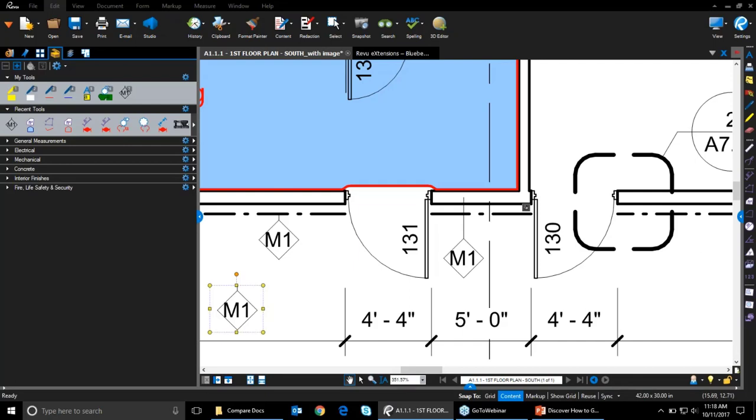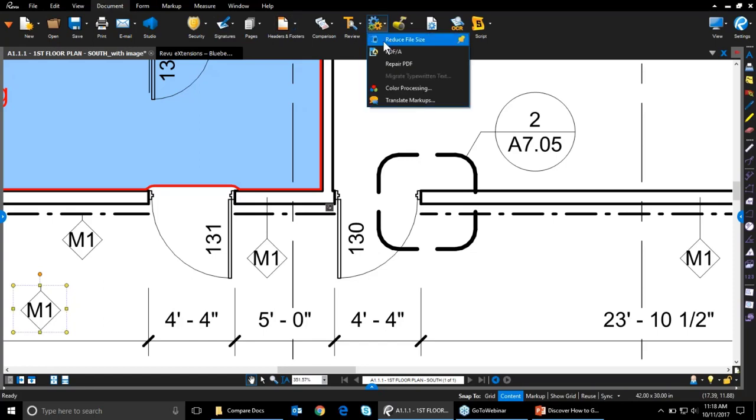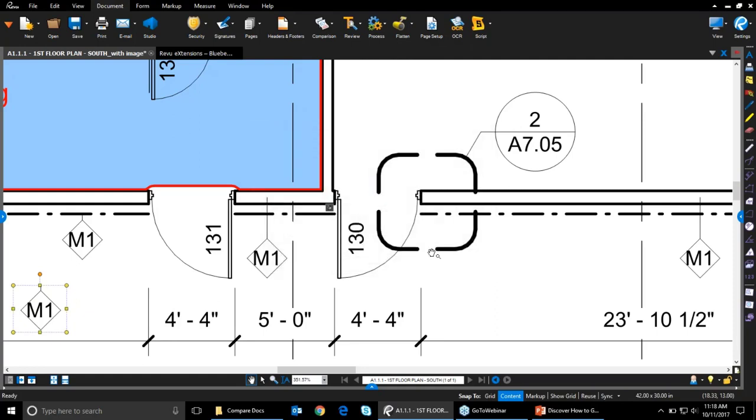Can you compress the size of a PDF? The answer there is yes. So if you end up getting sent a really large PDF, it was created with a plugin or program that doesn't make small PDFs, you can come into Document, Process, and Reduce File Size. And with Reduce File Size, you can choose the quality that you're looking for, or maybe you want it compressed a lot, and even create your own custom presets. Great question.